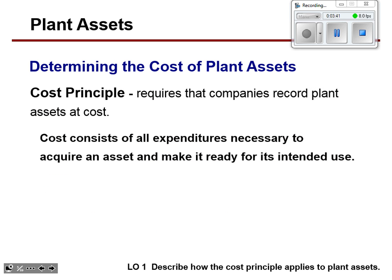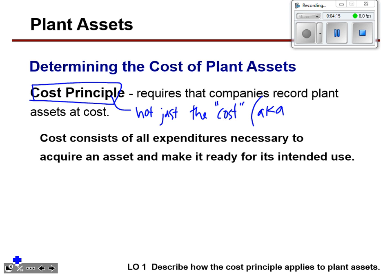So what's the value of these plant assets is the big question, and you need to learn what is called the cost principle. The value of it then is, what did those assets cost? The big thing though is you don't just look at the price tag, not just the cost, aka the price tag.